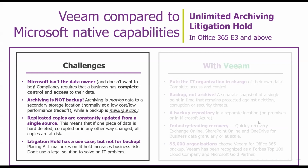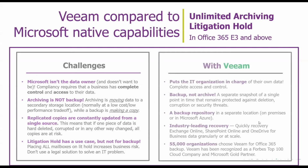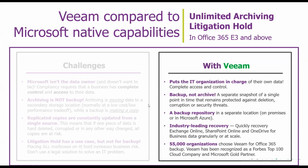Now with Veeam, if we just bring it over here, it's really just emphasizing the control that you get. You can implement whatever you want. You'll have an actual backup. You can pick a repository where you want to store it. You can move that data wherever you want once you've got it backed up. And we are just industry leading in recovery for Exchange, SharePoint, OneDrive, and we also grab a lot of the Teams data too if you've converted over to that.